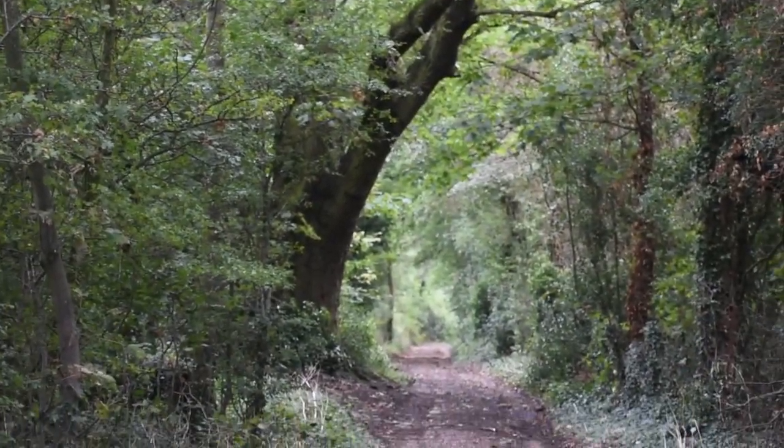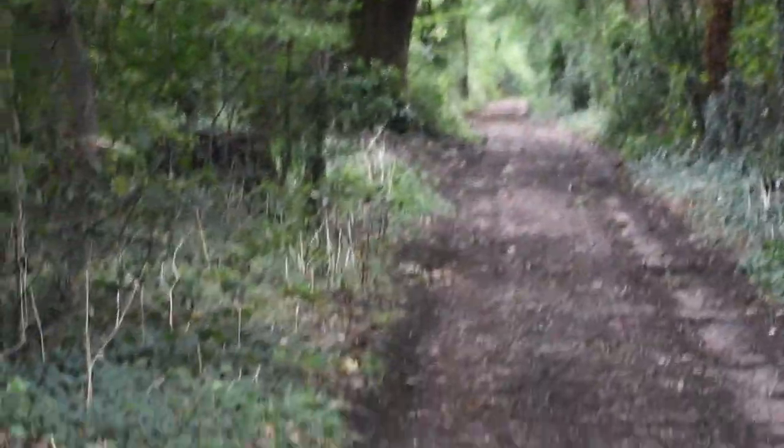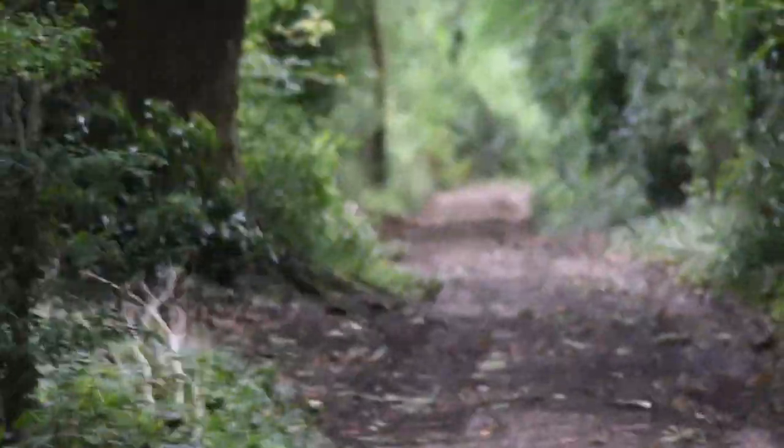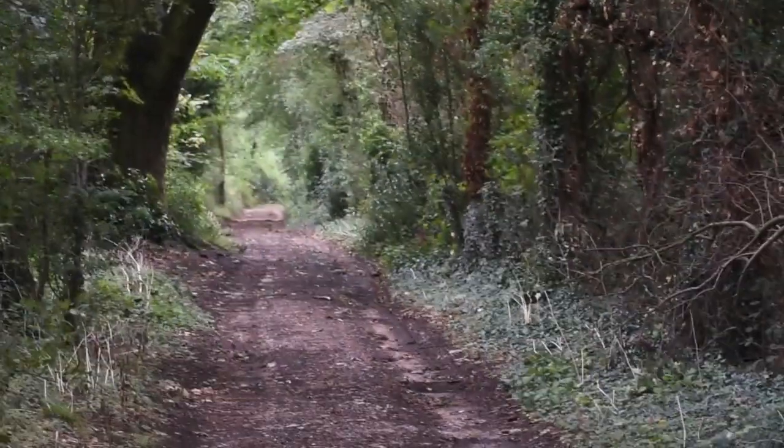Mysterious long track, but it looked great in autumn. It looks nice in the summer, but every season, to be fair, has got its charms. But I think autumn and winter are probably the best ones for woodlands, because you get quite a bit of mystery with them, really. Obviously, when you get a mist as well, mystery.